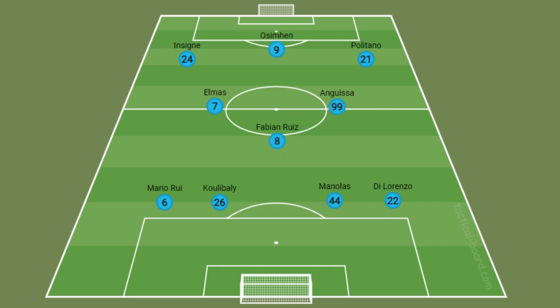My name is Latif and today I'm trying to explain Napoli's attacking tactics. Napoli plays with a 4-3-3 lineup. In set attacks, they use two different formations.